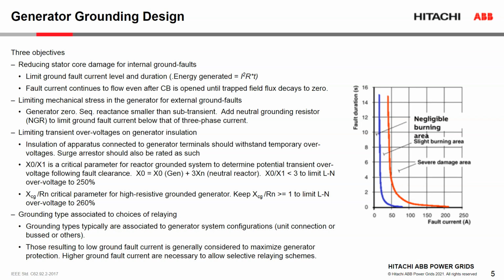The other one I briefly touched upon is to limit mechanical stress. Basically, the idea is the generator zero sequence reactance is typically smaller than the subtransient reactance, which we use to calculate a three-phase fault. It's a positive sequence reactance. So if you add a neutral grounding resistor to the neutral, you constitute a larger component for the zero sequence branch, the zero sequence network. And that would effectively limit the ground fault current below that of the three-phase current. That's the idea.